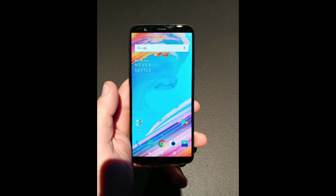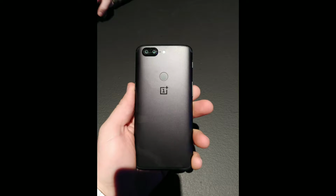Going to the rear of the phone, you have an aluminum body, and a fingerprint sensor that now moves to the rear of the phone because of the near bezel-less design. You have a little bit of branding, it's all aluminum on the back, and that fingerprint sensor is only a fingerprint sensor. The power button is on the right-hand side, so that's pretty cool.